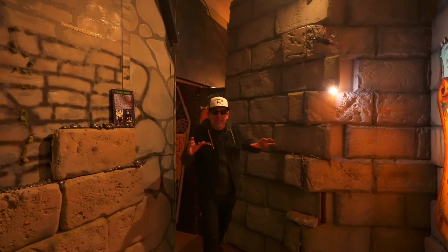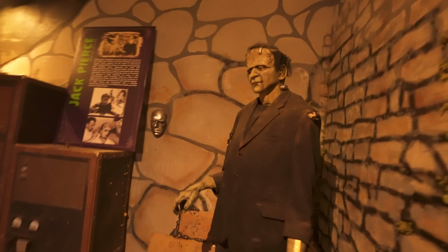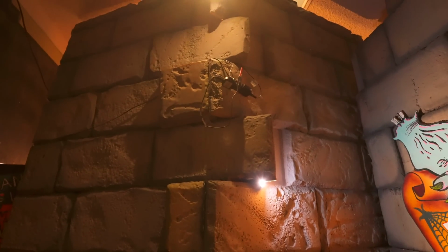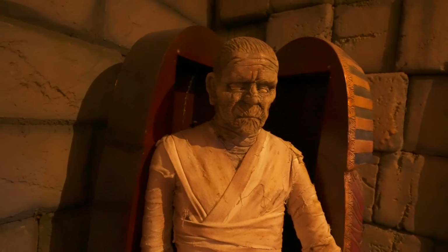As you make your way into the museum proper, in fact, into the very chamber that holds two of my favorite monsters, look at the walls. Do they look familiar to you? They do to me. Because these castle walls here behind the mummy are the very same ones from our booth last year at Midsummer Scream.